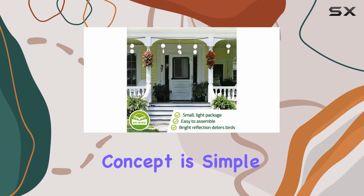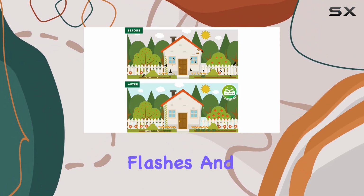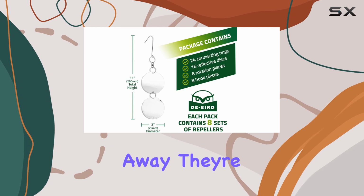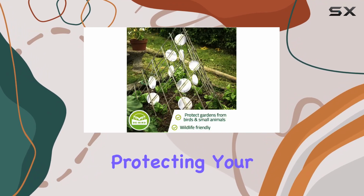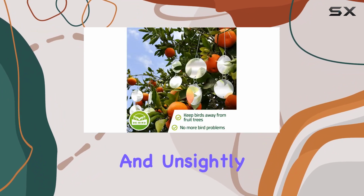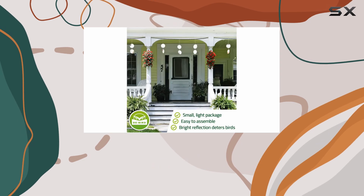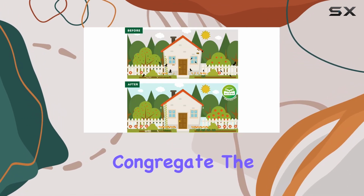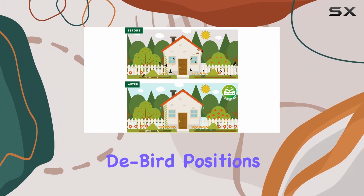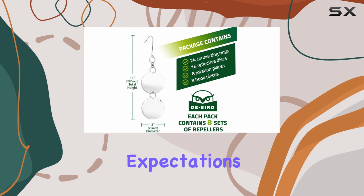The concept is simple. The discs swivel and reflect sunlight, creating flashes and movement that scare birds away. They're designed to be wildlife-friendly, preventing window strikes while protecting your property from woodpecker holes and unsightly bird droppings. Installation seems straightforward. Simply hang them in problem areas where birds tend to congregate. The manufacturer, DeBird, positions themselves as experts in bird deterrent products, which raises expectations.